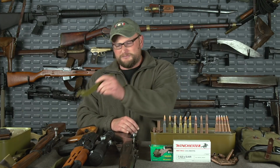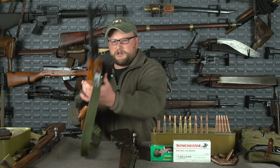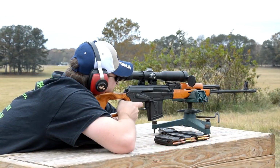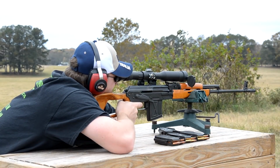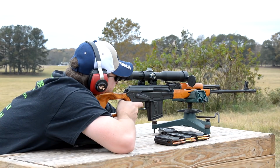I mean, there are still third world countries out there that issue bolt guns because it's what they've got. Maybe Rear D troops are still using bolt guns. There are still designated marksmen using guns like the PSL and the Dragunov. This is a designated marksman rifle. This is a 10-shot mag, 54R, semi-auto, okay? Really cool stuff.